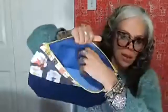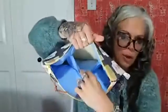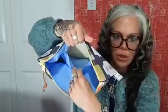It's hard to tell on this one because it's black. Let me grab a lighter lining. But all these bags have an inner pocket, so you can hide your phone, your notions, your accessories and stuff like that. So this one is called the extra large project bag.